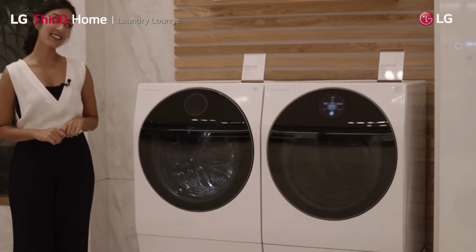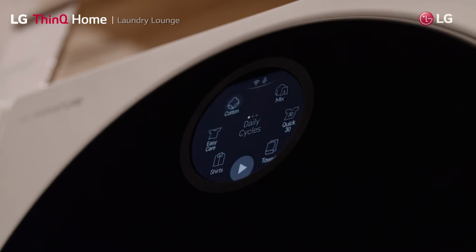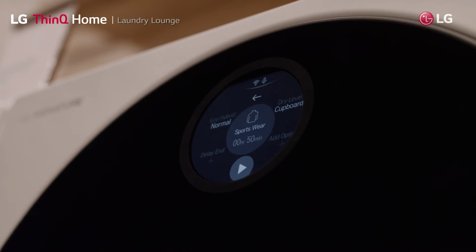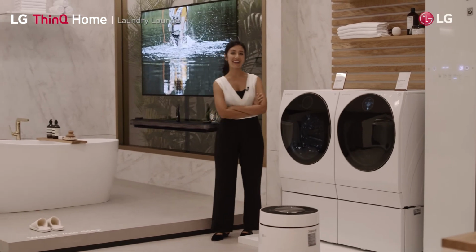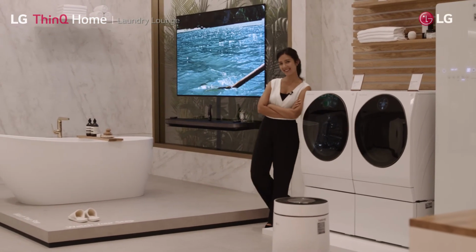Then turn on your LG dryer to find that the matching dryer cycle has already been set automatically. With all this extra time in your hands, why don't you sit back, relax, and enjoy your spa.